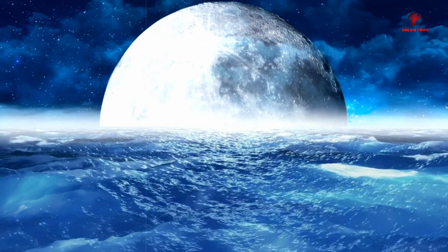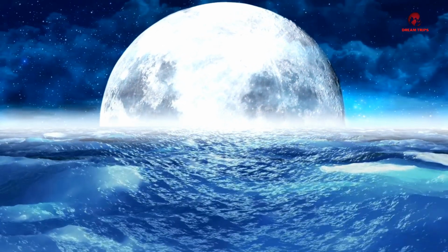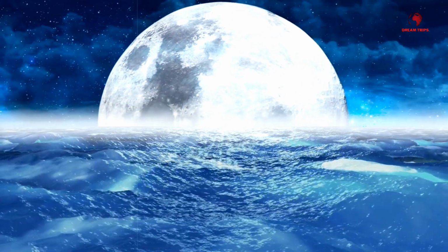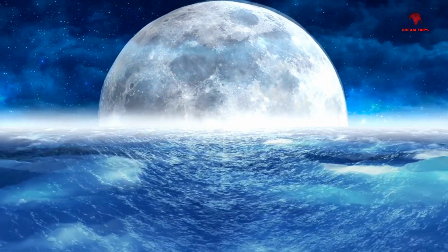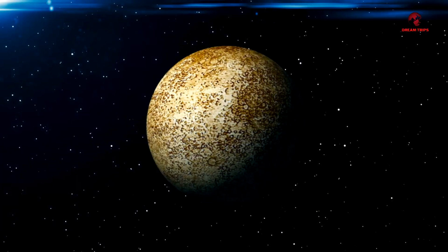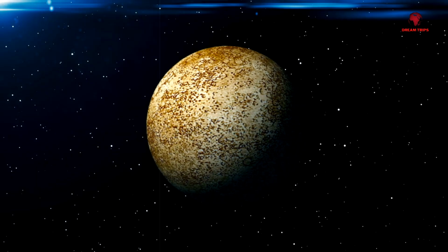Future exploration. The data collected by Europa Clipper will pave the way for future exploration of Europa and other ocean worlds. This could include missions to land on Europa's surface, deploy submersibles to explore its subsurface ocean, or even return samples to Earth for detailed analysis. The discoveries made by Europa Clipper will guide and inspire future missions to explore these fascinating worlds.